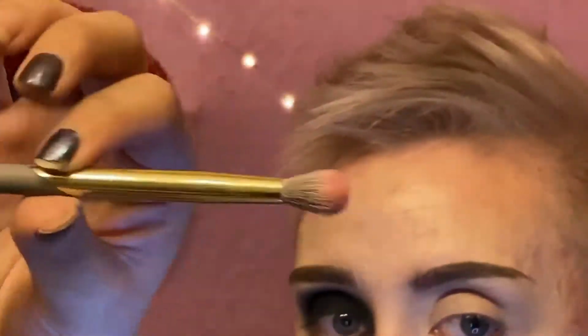So now that that is buffed out, I'm gonna go in with a fluffier, bigger brush to really smoke it out. So I'm gonna take this fluffy brush here and continue to buff this out. I'm not gonna put product on this at first unless I feel like I need to.